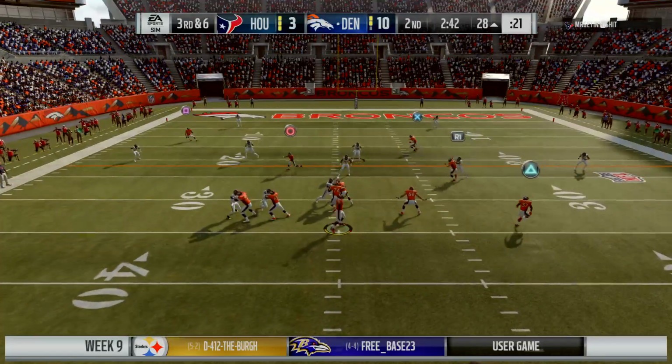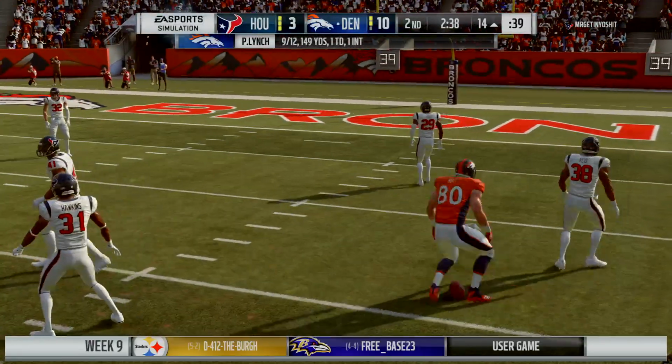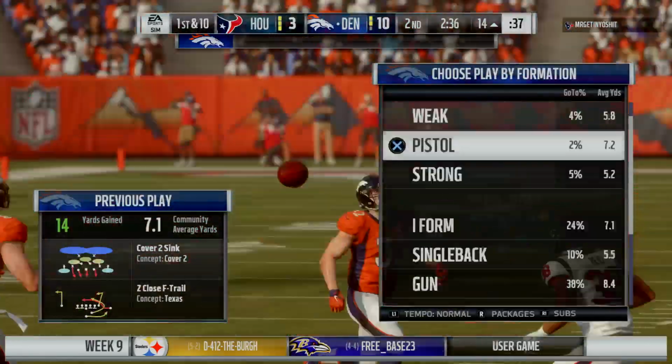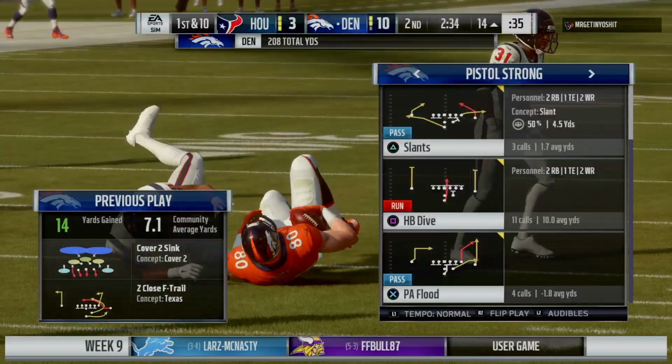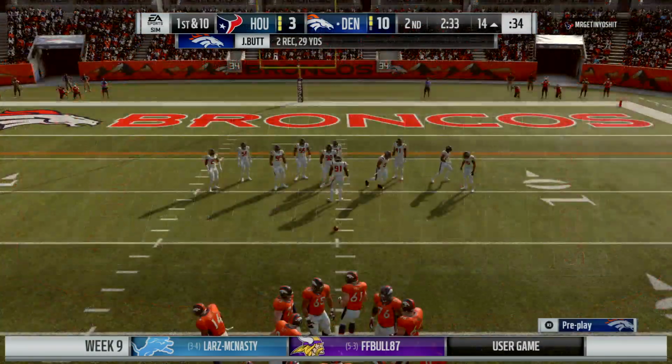On third down, Lynch. Open man, and that's his tight end, Jake Butt. And down inside the 15 he goes. Give him 14 yards there and a Denver first down.